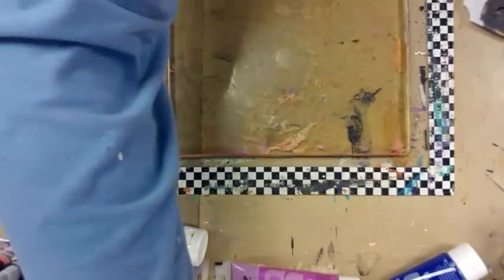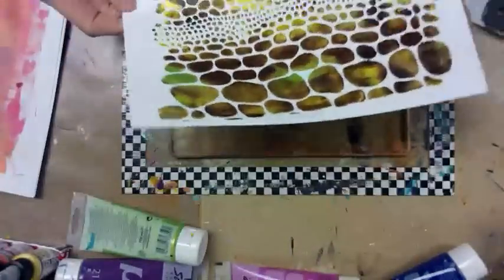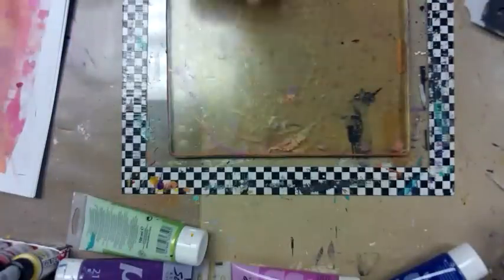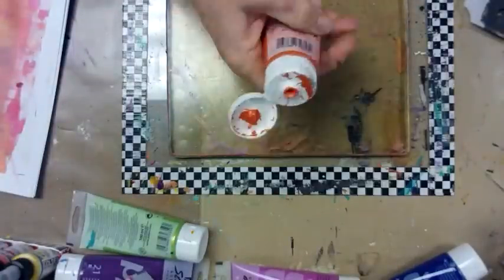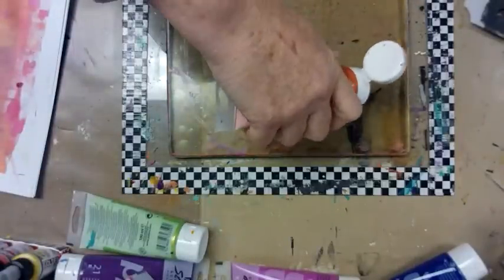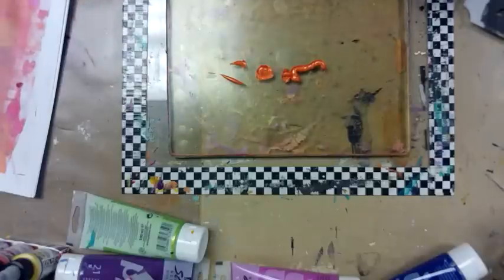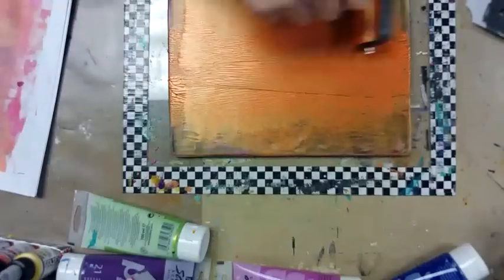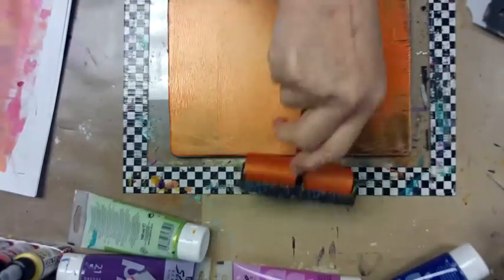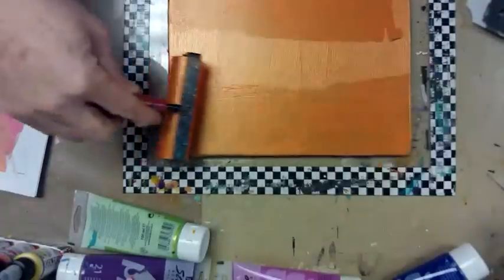oh, maybe on this? Maybe? Oh, I just like that one. But I'm going to try something on here. Let's see what we get. I'm going to go orange, yellow, PBO. Again, that's the tube. And I'm going to use this crackle stencil and try to get a teeny bit of crackles of orange over my gator.